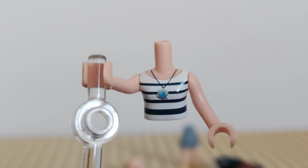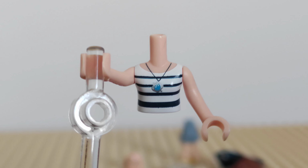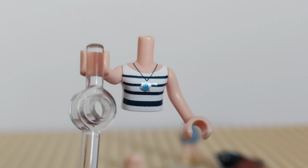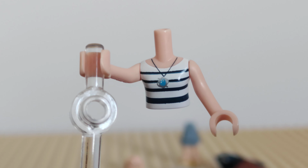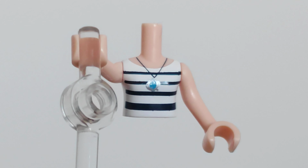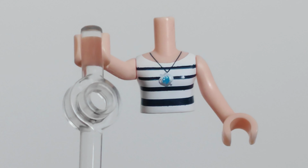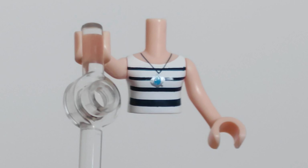It is worth noting that Emily inherited from her grandmother the amulet that's printed on her torso. And it is this amulet that created a portal transporting her into Elvendale.